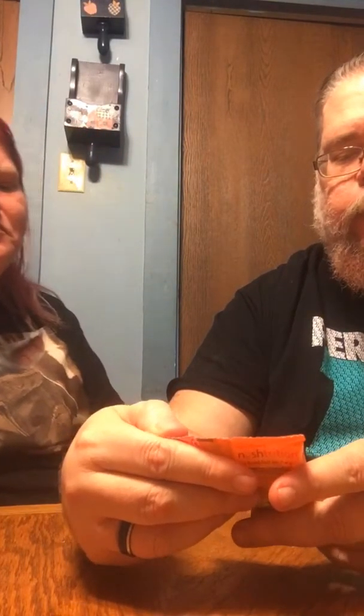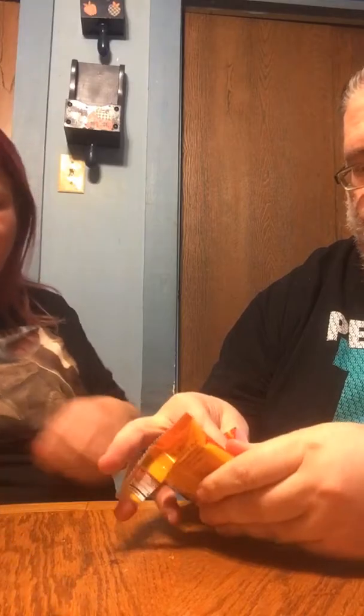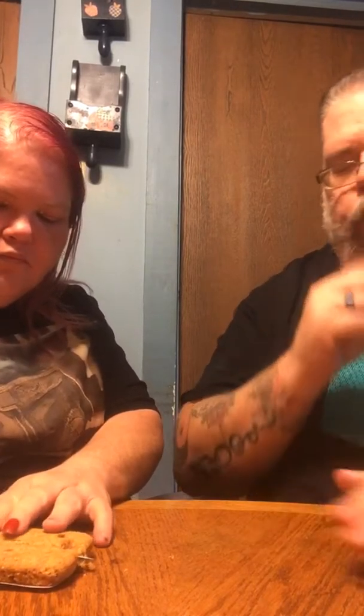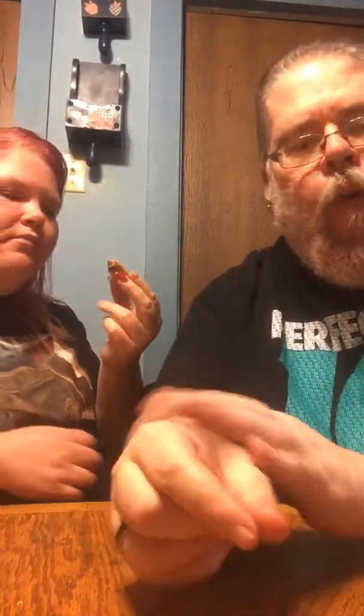Next is cherry almond cake. 1 gram of sugar and 3 grams net carbs. Man, I'm impressed with these things. That's cherry almond, right? Yep. I don't like nuts, really, at all. I eat them, but I'm not really a big nut fan.